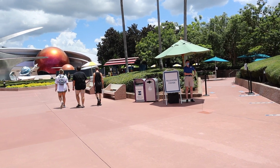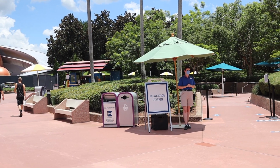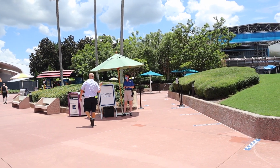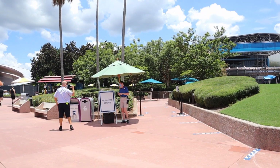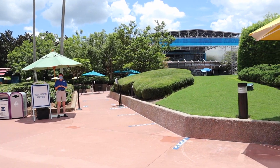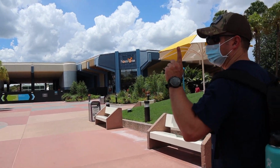They also have some relaxation stations throughout the park, and you're able to go in there and take your mask off. They also have the tables spread out for social distancing purposes, but these are the only areas you're allowed to take your mask off in the park. Other times you can take them off if you're eating and drinking, but you need to be stationary.